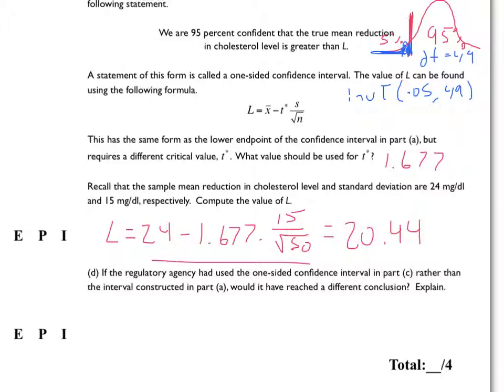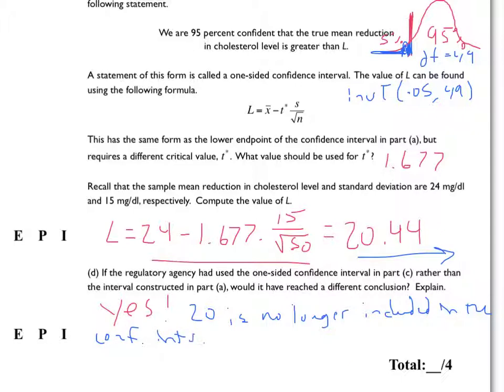It says if the regulatory agency had used the one-sided confidence interval that was used in Part C here rather than the interval in Part A, would it have reached a different conclusion? Yes, it would have. Now, why did it reach a different conclusion? Because the lower end of this confidence interval says we're 95% confident that the reduction is this amount or greater. And that amount or greater is greater than the 20. The 20 is what they're trying to clear, that initial hurdle. So doing this was kind of like doing a one-sided hypothesis test. Same idea with this weird one-sided confidence interval that they threw at us. 20 is no longer included in the confidence interval. So that is our main reason that 20 is no longer part of that.